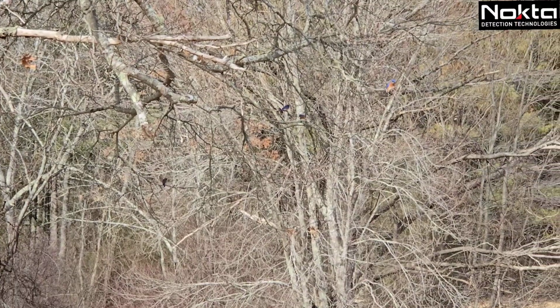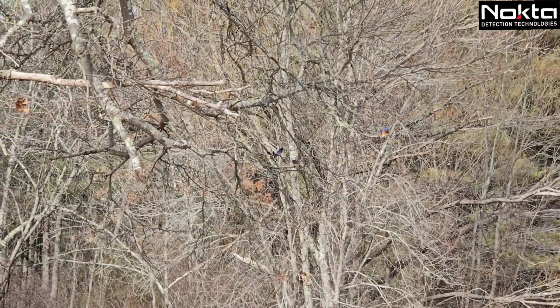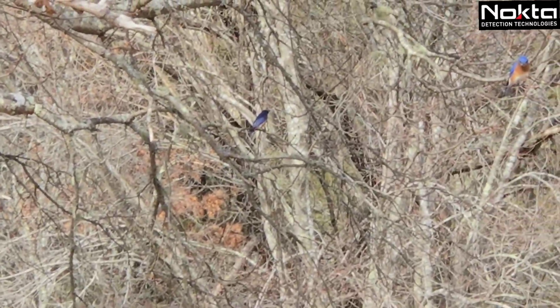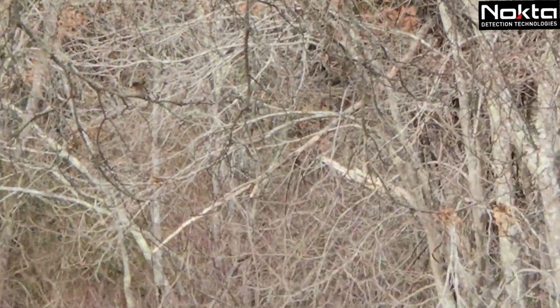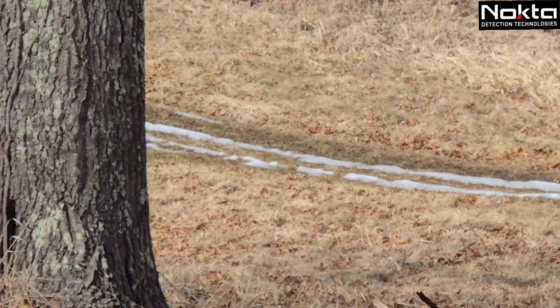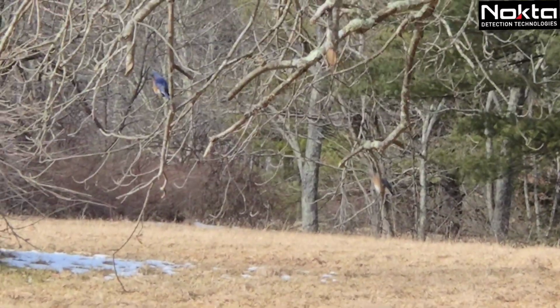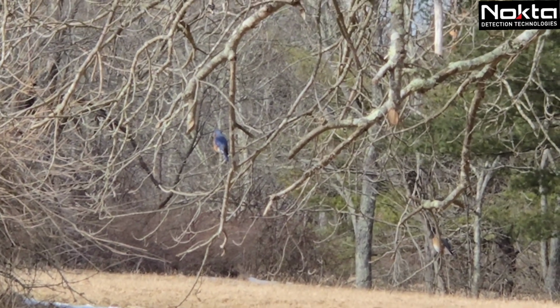Trying to zoom in on the birds, but there they are. Right there. It's eastern bluebirds. They're absolutely gorgeous. Look at it. There it is. Look at that eastern bluebird.